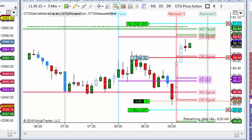01 is where I'm looking to get short. So here's what's going to happen. It gets me all the way up there. It's a 107 tick trade. If it fails back up there, I'm out and done. If it comes down and takes me out here at 54, I'm done.